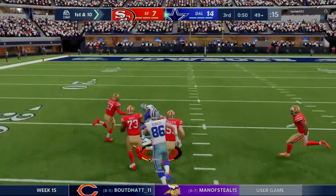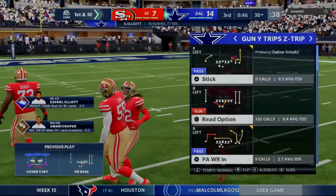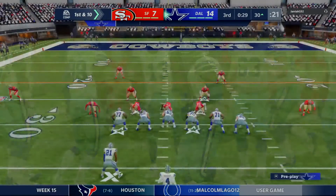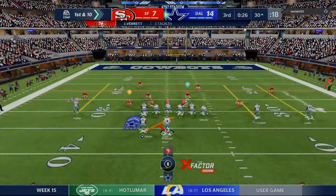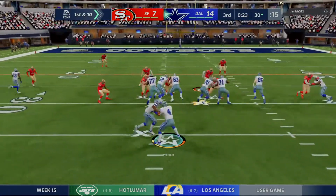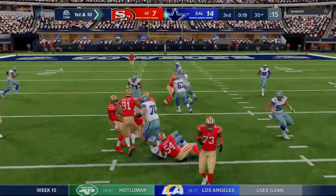And he is brought down, but not before reaching the 30. That's good for 21 yards and a first down. Well, this has been a long drive. In fact, it's eaten up a good chunk of the third quarter, which is precisely what you want when you're playing with the lead. You control the football, you control the clock, and impose your will on the defense.